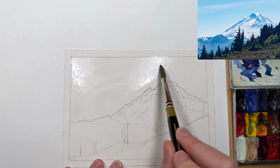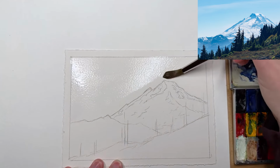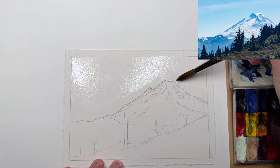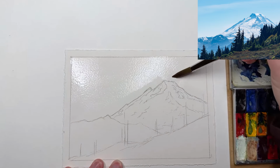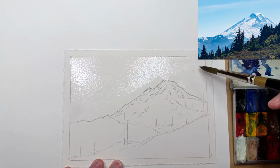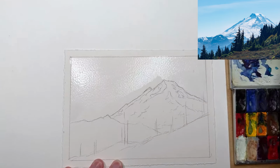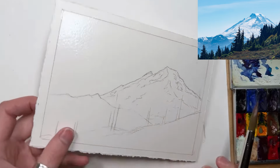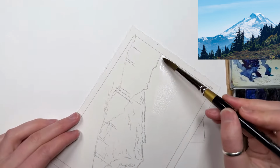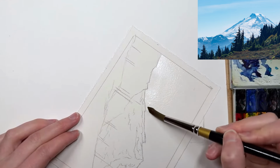I want them to be somewhat controlled, because controlling watercolor is always a not very fun endeavor. It takes some of the fun out of it. I basically want to give the watercolor a space to move and blend with a somewhat predictable result. So I'm going to start by pre-wetting all of my sky here, and I'll just go across this whole upper zone, and then we'll block that in.